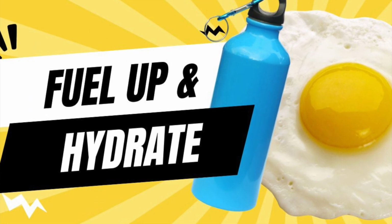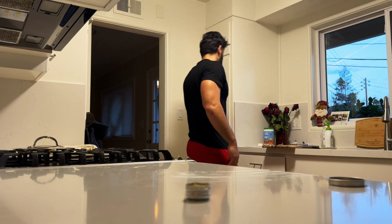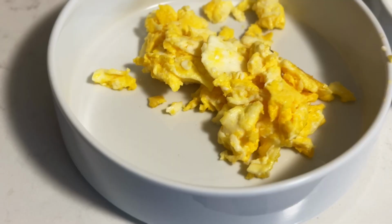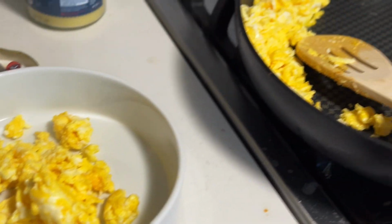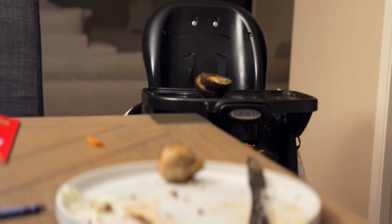I usually go with eggs, oatmeal, or a banana 30 to 60 minutes before my run. Wash that down with about 16 to 32 ounces of water. And if I'm going for a long run, you definitely want to have a snack or a gel to keep your carbohydrates high. And I made some extra for the kiddos.